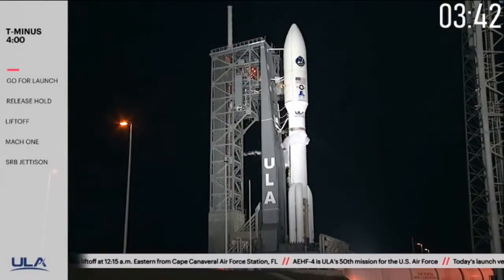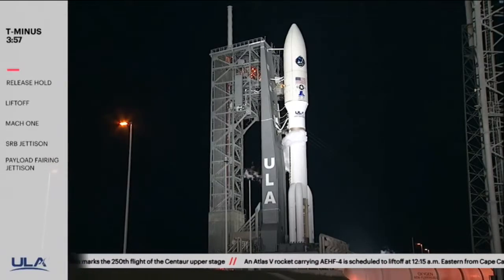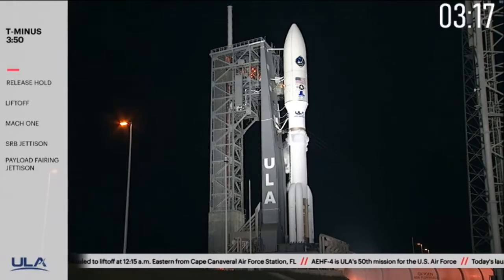This is Atlas Mission Control at T-minus 4 minutes and holding. We anticipate releasing the hold in just a few moments. On my mark, the time will be T-minus 4 minutes and counting. 3, 2, 1, mark. 3:55. Ground pyros enabled. The countdown clock has resumed and we are go for launch at 12:15 a.m. Eastern.